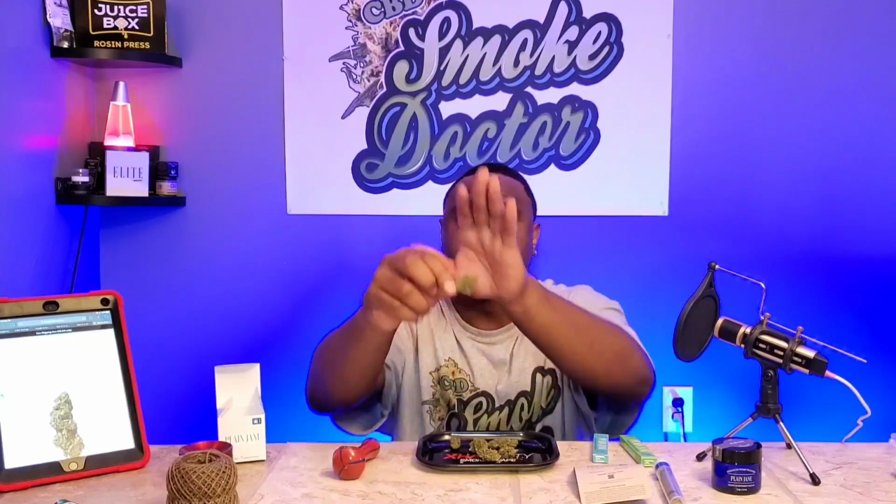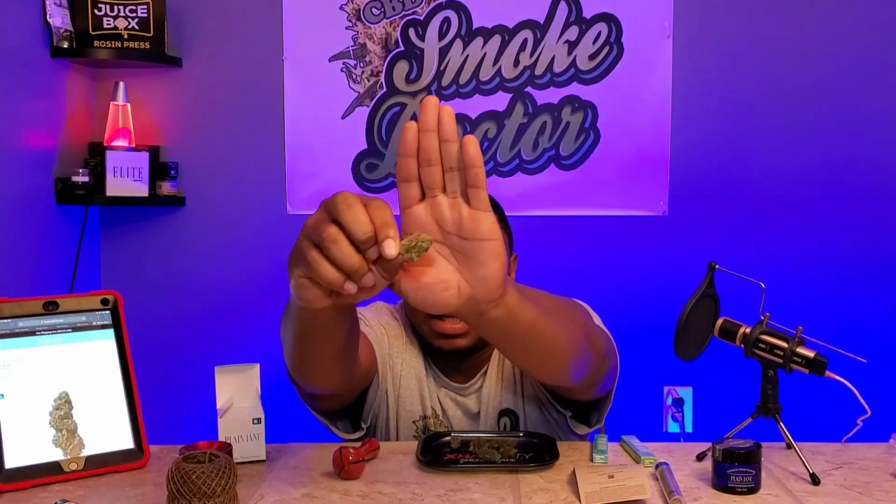My first impression on this flower is the trim game is definitely on point. I got like some small popcorn buds, so it's not gonna be much when I show you guys. They're small little popcorn buds, but they all grind the same if you ask me, so I don't have an issue with it. As far as I can see, there's lots of red hairs all over it. There's like a grayish tone to the flower, and it smells really floral, guys. Y'all guys know the routine. Here's the close-ups.